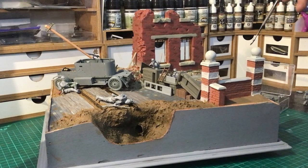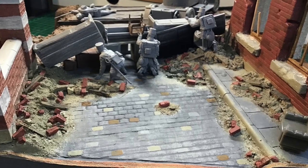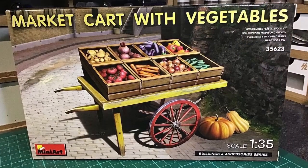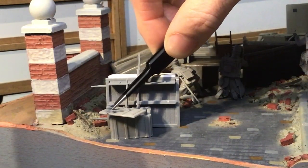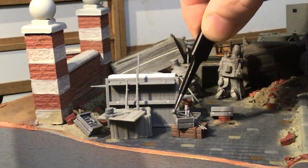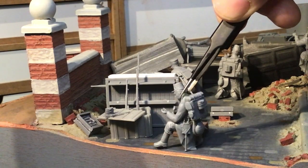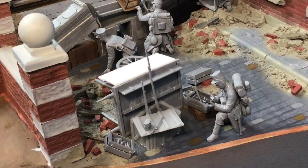One thing I'm just going to add though is to the back here, I thought there was a little bit of dead space. So what I've done is I've bought a little market cart from Miniart and added some equipment and some accessories there. Just to add again a little bit more of a feature, which I think adds to the overall diorama.